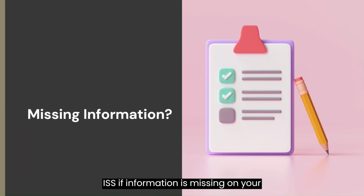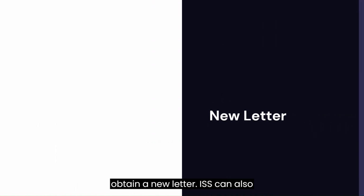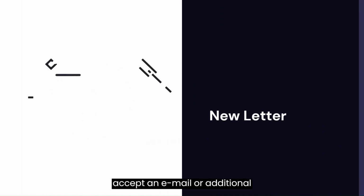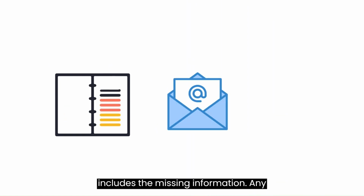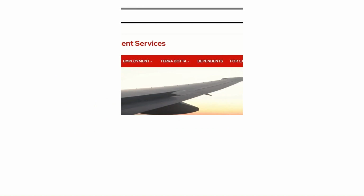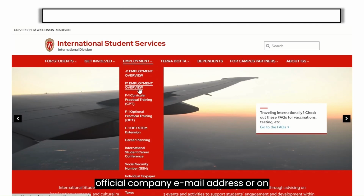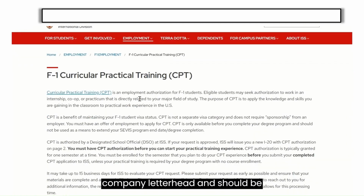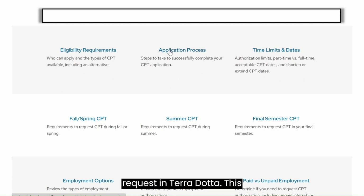If information is missing on your letter, please work with your employer to obtain a new letter. ISS can also accept an email or additional documentation from your employer that includes the missing information. Any email or documentation must be from an official company email address or on company letterhead and should be uploaded as a document to your CPT request in Teradata.